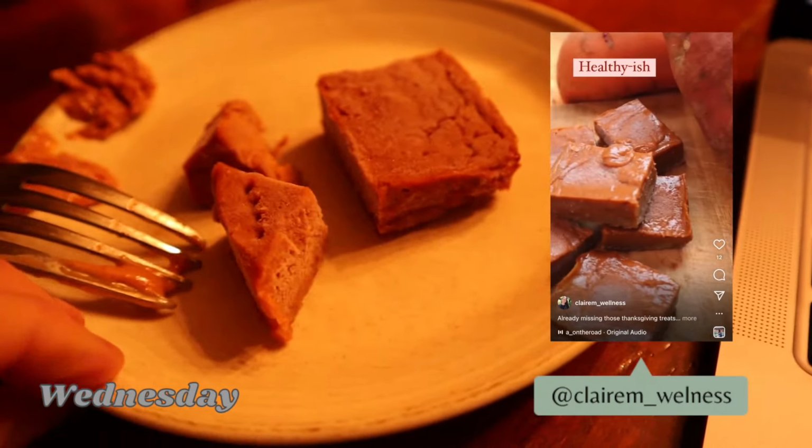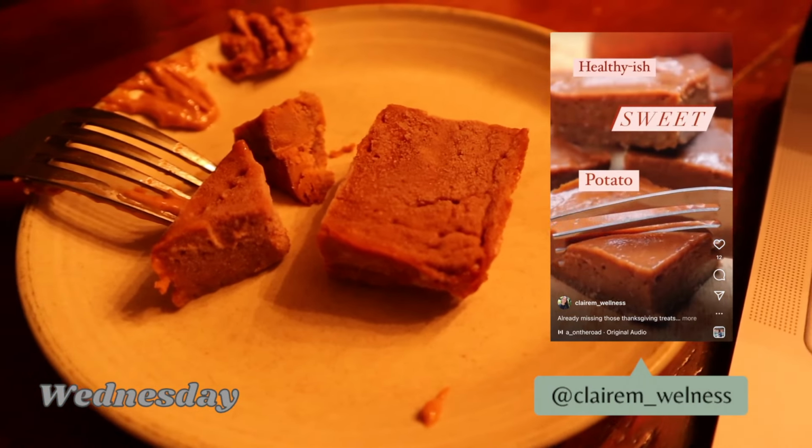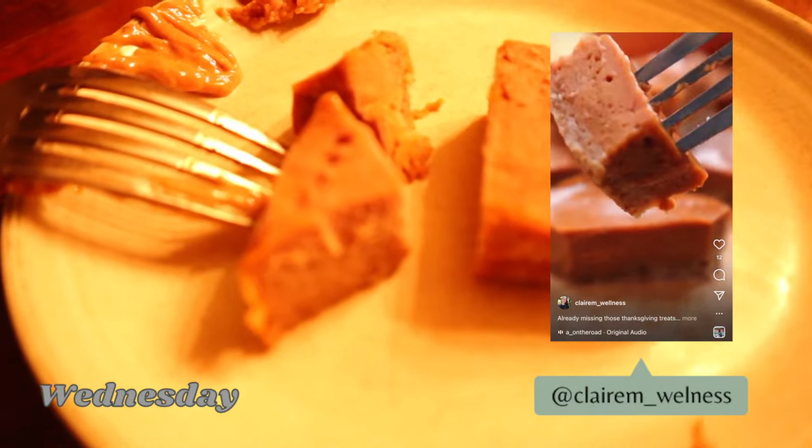And for a snack, I had some more of those sweet potato pie bars. So yeah, definitely check out the recipe on my Instagram.